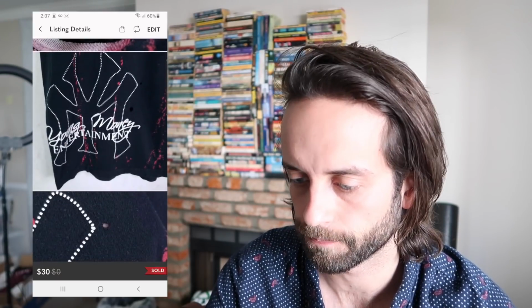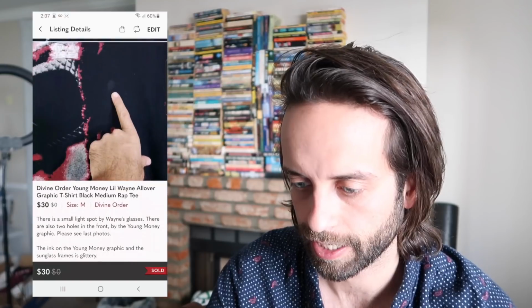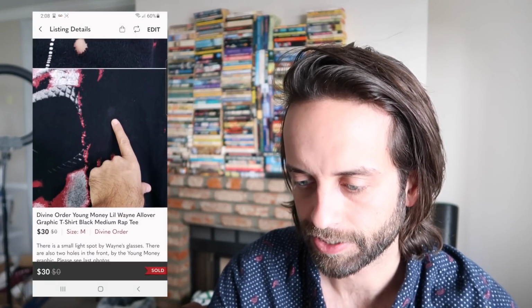One of the nice things about the bins is that they'll just throw stuff in there that has flaws with it, even if it's worth money. This is an example. It's a rare Lil Wayne shirt, and it had holes in it and a stain on it. And I didn't bother with the stain because I just don't.